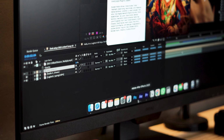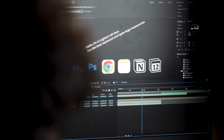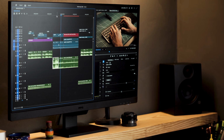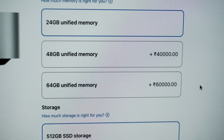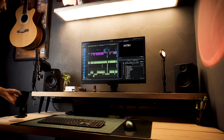I have run a 10 to 15 minute 4K 25fps timeline with After Effects and Photoshop running at the same time. This mini beast has never disappointed me. So far, I have had an uninterrupted experience. I was so happy that it came with 24GB RAM. I don't think I needed to upgrade it to 48GB for an extra 40,000 rupees.